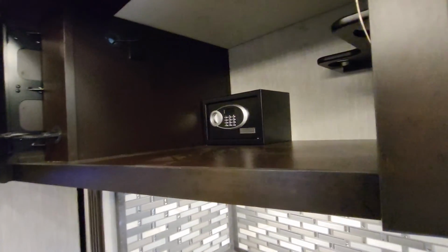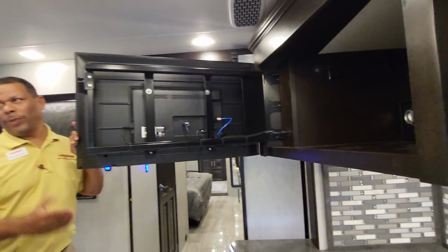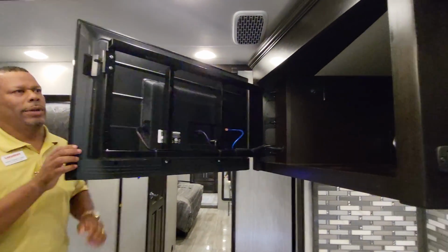Ooh, wine. Y'all know I need a wine rack. Yeah. This is where I would typically hide my pistols. Yeah, sure. Nobody would even think to look back there. Yeah.